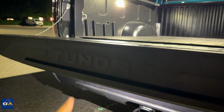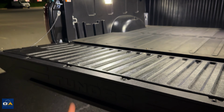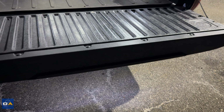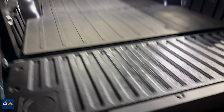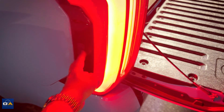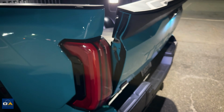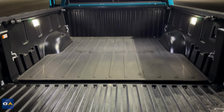Kind of hard to see in this lighting. You can see Tundra is stamped into the top of the tailgate right there. Now, in addition to that button down there, which at this point is a little bit hard to reach, there's another button here on the side of the left tail light. Push that, and you can use either one to open or close. But anyway, let's look into the bed now.